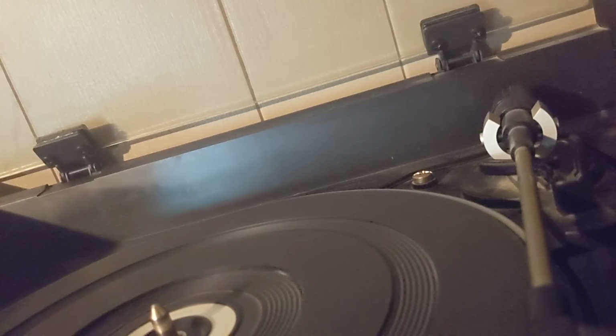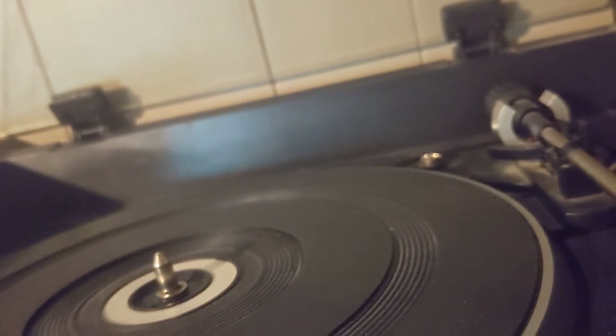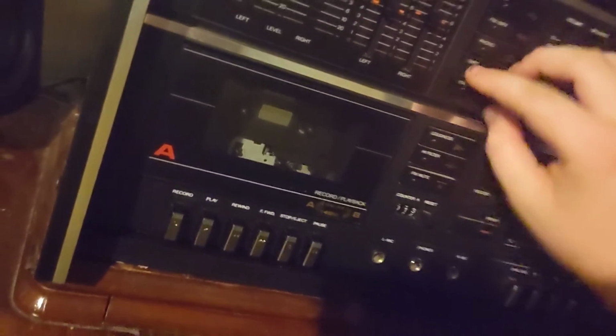which I'll prove that it's phono because the moment I move the tone arm from the wrist, maybe it doesn't. AM radio, FM radio, neither one of which are working right now because I do not have an antenna attached. Got tape and line/CD player.